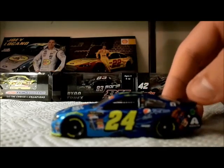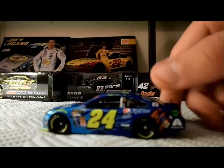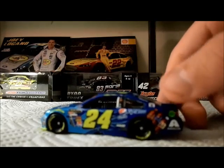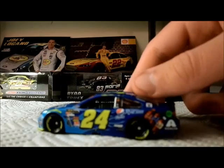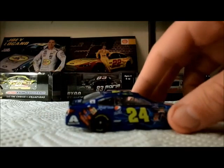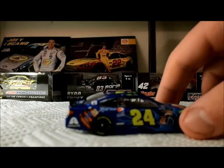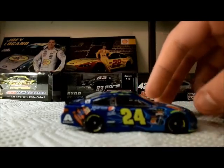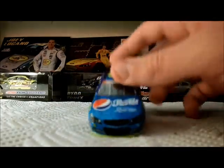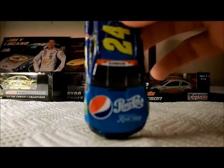And also the one little unique design about this car is the Pepsi bottles that are displayed at the very back of the car on both sides next to the Axalta logo. I don't know why, but it's strangely enjoyable in my opinion. The front of the car is really where most of the sky blue is, with the Pepsi-Cola made with real sugar.